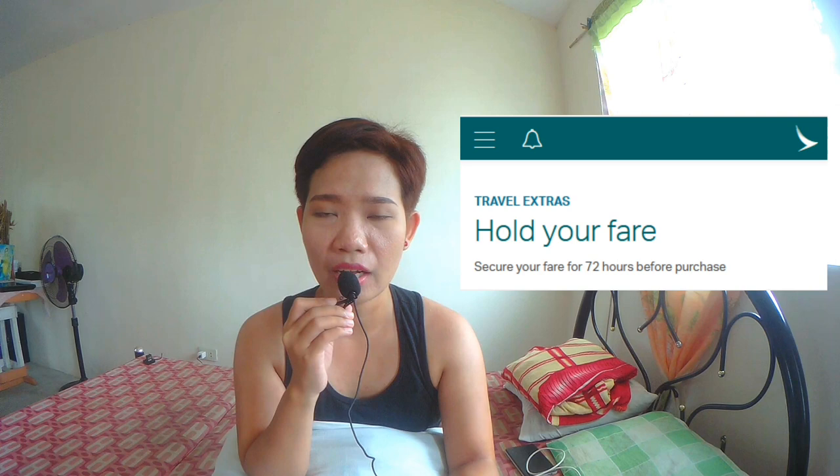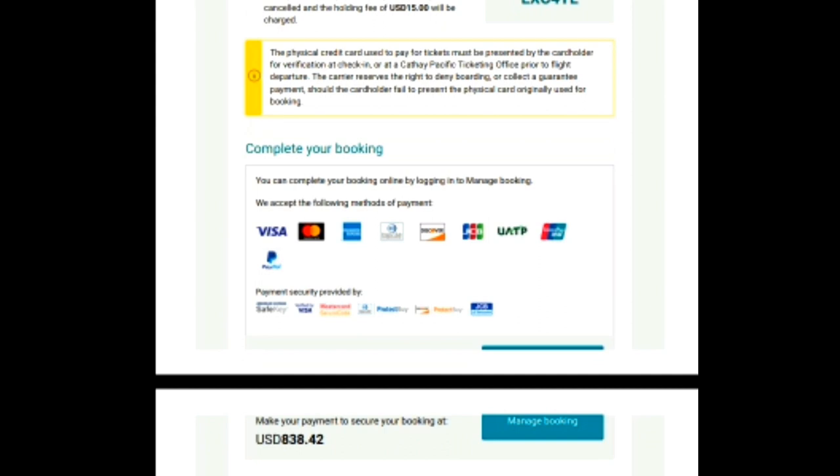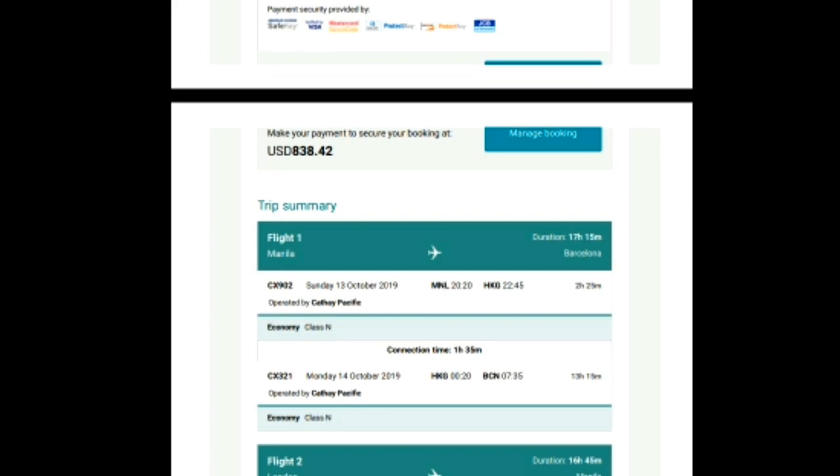And another option, guys, is actually through Cathay Pacific. So if in case yung preferred airline nyo is Cathay Pacific, they have actually an option to hold your fare for 72 hours. So, pwede nyong reserve yung ticket nyo for 72 hours. Meron silang ganung option. And then, meron siyang reservation fee for $15. So, you will have time to think if proceed nyo ba yung ticket or reserve it for the meantime. So, meron silang i-email na reservation ticket nyo. Then, you can print it out and pwedeng yun na yung i-submit nyo sa embassy.